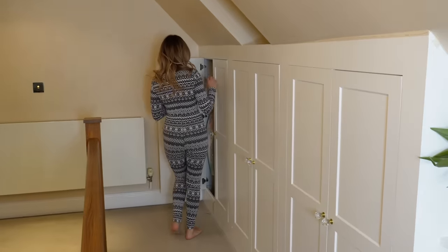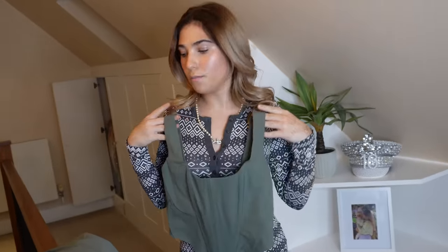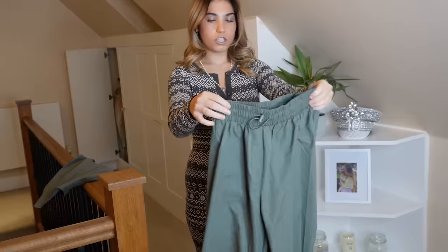Let's pick the perfect outfit. I've been saving this outfit for the perfect night, and I think tonight is the night. It is this green basque type top, parachute pants to go with it, and I think it will look really cute. And then I've just bought some off-white trainers with a green tag, so I think it will pair really, really well. Let's put this on.